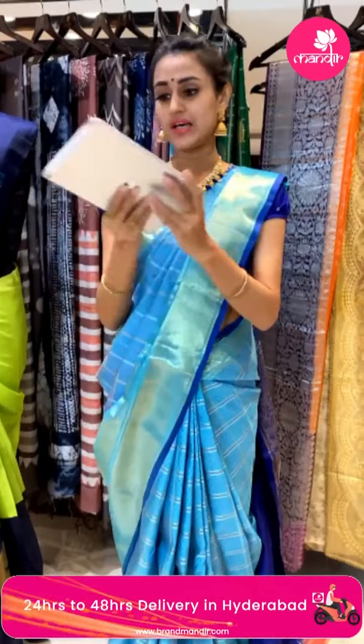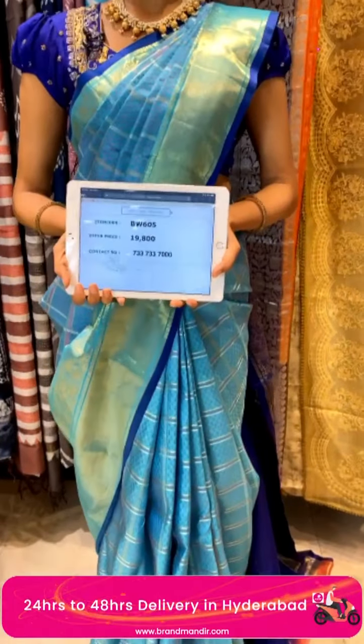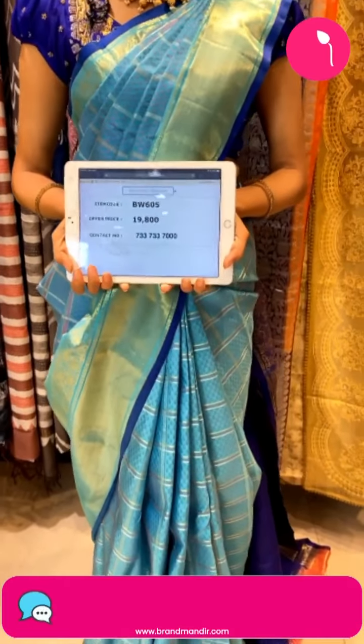To buy this, take a screenshot and ping us on 733-733-700. It's very lovely, very beautiful. I'll give you the pricing and the contact details of this pretty saree. The code is BW605 and the price is 19,800.